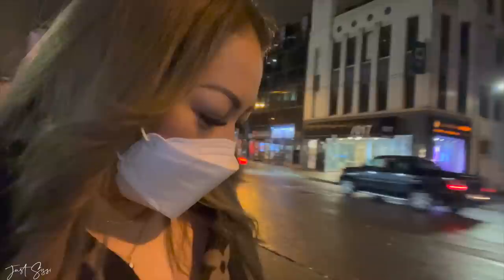Had his leftover steak. He said he's gonna eat that later. It's actually pretty early. It's only 7 o'clock. We had dinner pretty early, but everything was perfect.